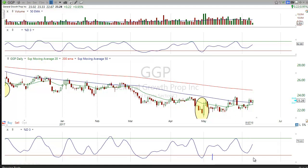Did hold it, did start to turn back up. It is chopping around. It's not looking that bad, but the trade was an effective trade, and it worked out good. And this is all based off of this big reversal candle. That was a nice reversal candle. And this is a REIT, a real estate REIT. It's not the most exciting sector to be in right now, but because of the setup, it qualified for an HPS setup, and it actually did work out.